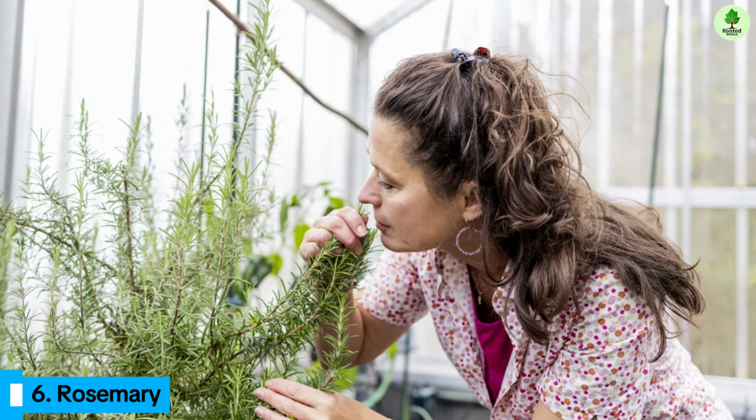6. Rosemary. Rosemary isn't just for cooking. Studies link its scent to better focus and memory. Keep it near your desk or kitchen window. It loves bright light and dry soil between watering. Touch the leaves while studying or working. That aroma wakes the brain up.